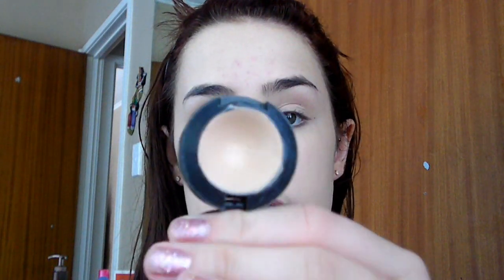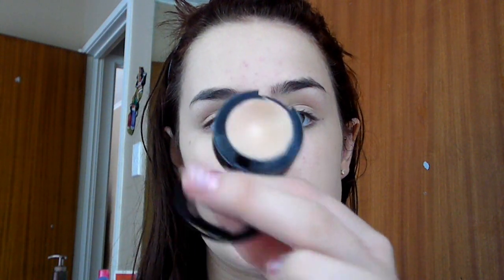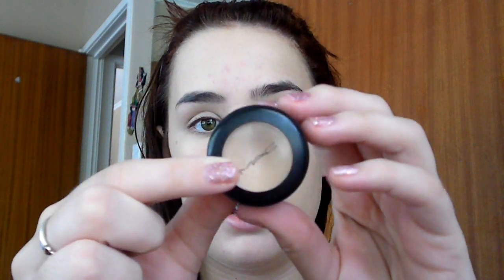So yep. Now I'm just going to go ahead and conceal my face, and to do that I use my MAC Studio Finish Concealer. Looks like this, it's in a little eyeshadow pot style thing, and this is in NW20, and I take this, sometimes I'll use my fingers, sometimes I'll use a brush. Today I'm using a brush, and this is a Sheercover brush.